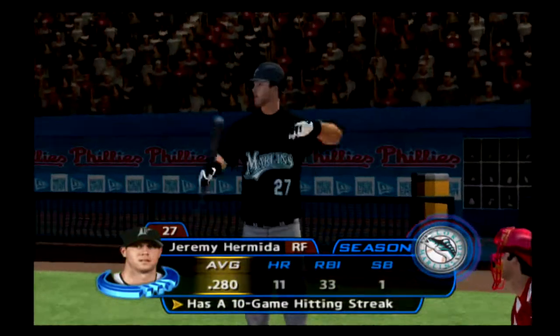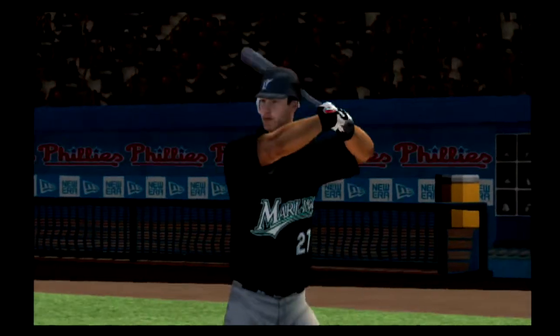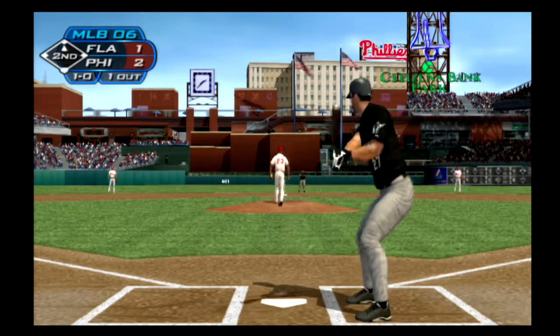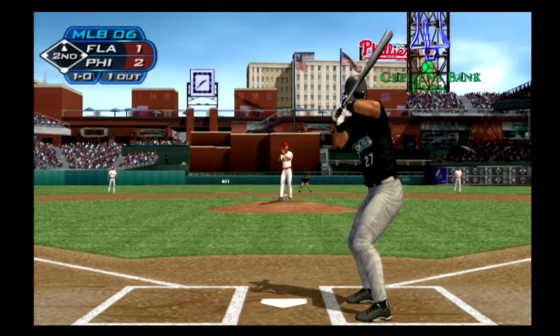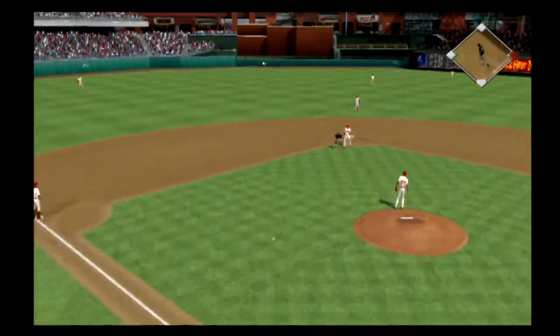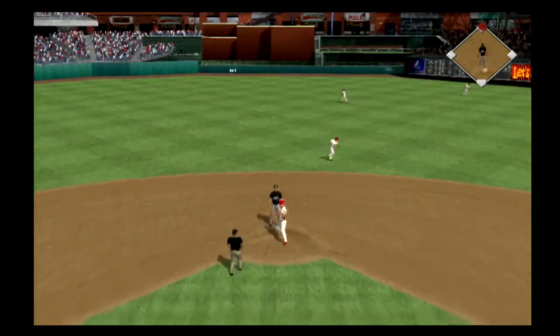Jeremy Hermida stands in now, and you see he's been hot of late, hitting in 10 straight ball games now. Curveball is nowhere close, and it's 1-0. And he'll try to lock him up with that down and in to keep him from getting extended. Now a hard hit ball back up the middle, and that is through into center field, a base hit. Oh, and it's over his head. But he is in there as they can't get him at second.